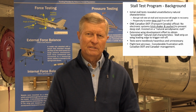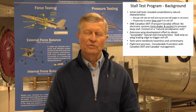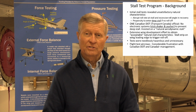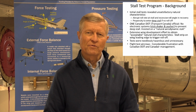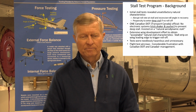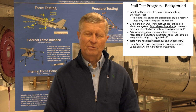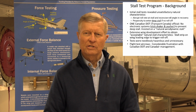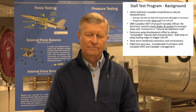Well, the Europeans and Americans had figured out a long time ago that you definitely need an electronic stick shaker and stick pusher to protect a T-tail type airplane from this deep stall. Nevertheless, we were locked into this program where we had to put a stall strip, a little triangular piece of metal about 1 foot long, on one wing of the airplane to cause that wing to stall before the other one did, to give a controlled roll-off.